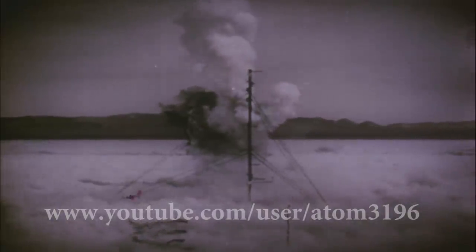This is a view from a camera raised above the dust level on a 17-foot pole. The blast station visible is 2,000 feet from zero.